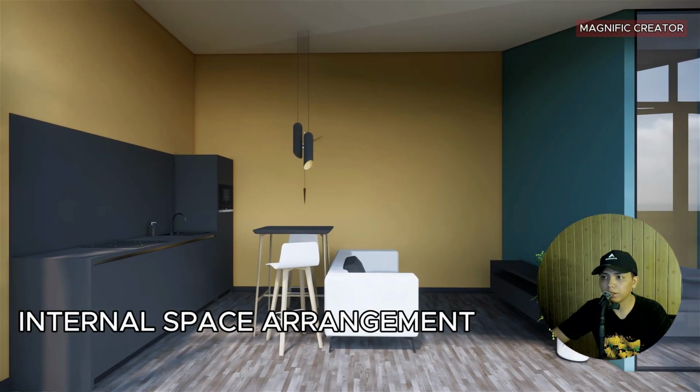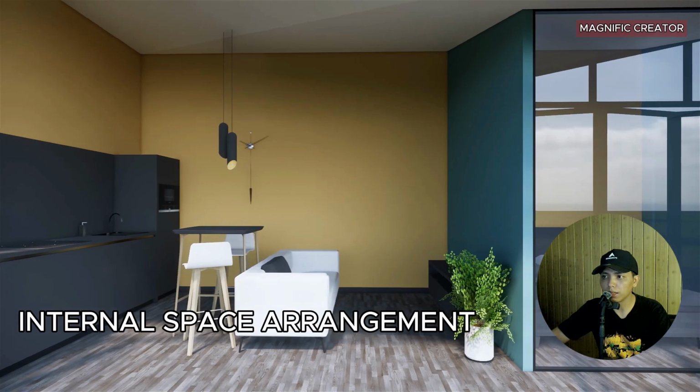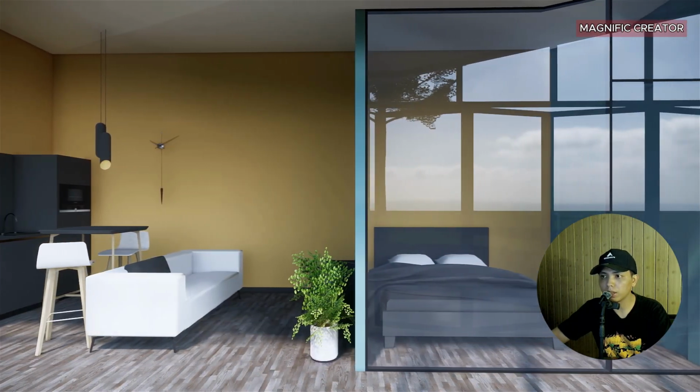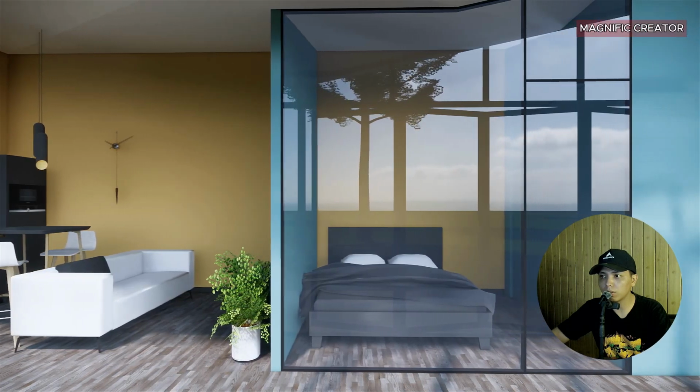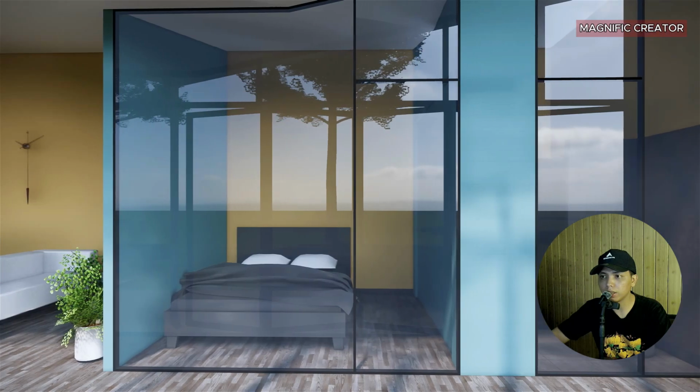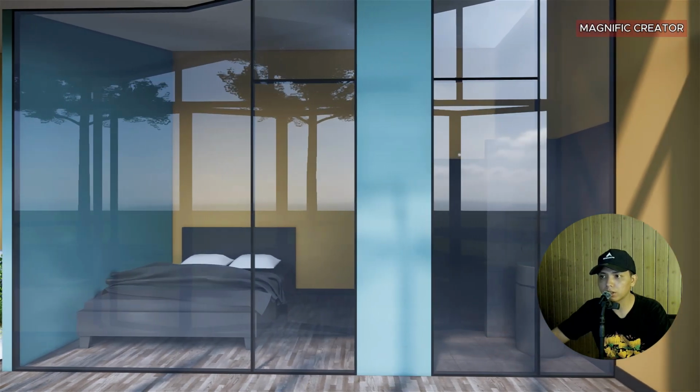The living room and kitchen area are on the far left, the bedroom is in the middle, and the bathroom and toilet are on the far right of this little house. The spatial layout is linear and follows the building's orientation.